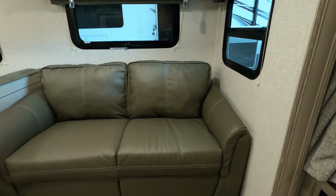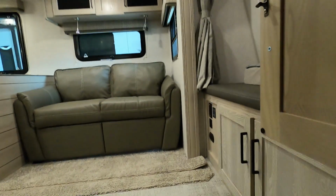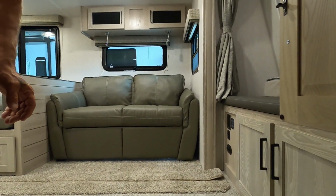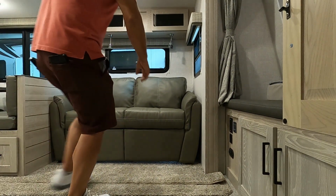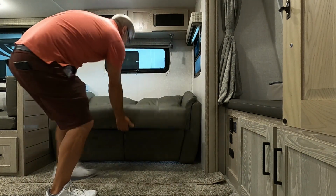Show you real quickly how to turn your sofa into a bed. Remove your back cushions. Oh, this one actually just jackknifes.